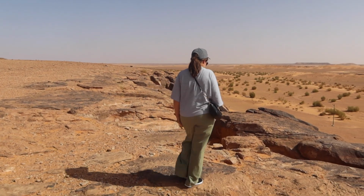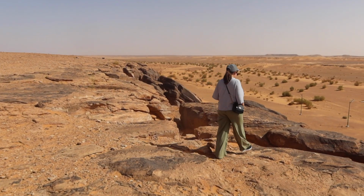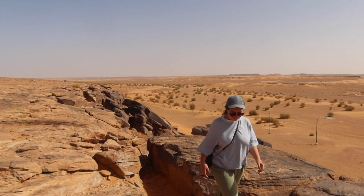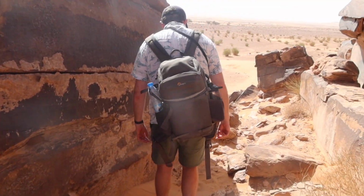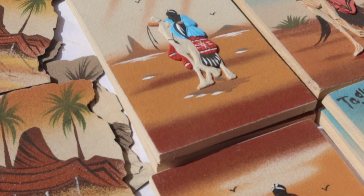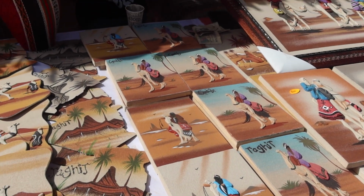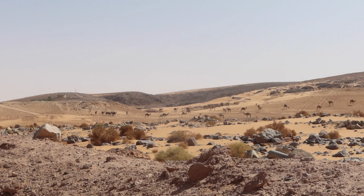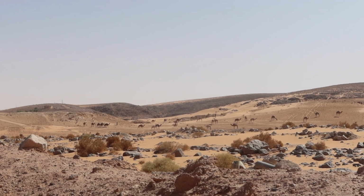It was really fun climbing over the rocks as well, and again just taking in these incredible views. And when we got to the bottom, we thought we'd purchase a traditional sand painting. That's really cool. Perfect.